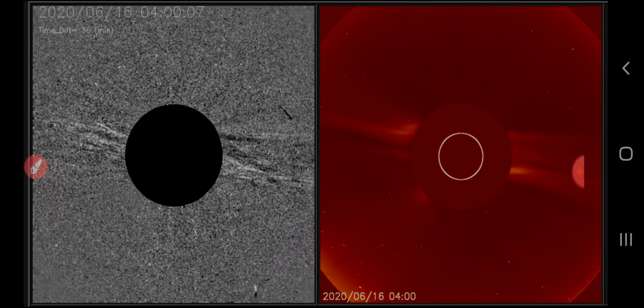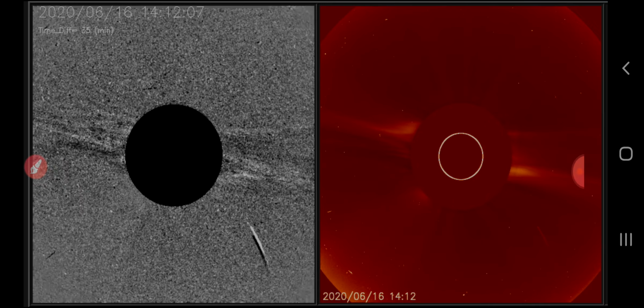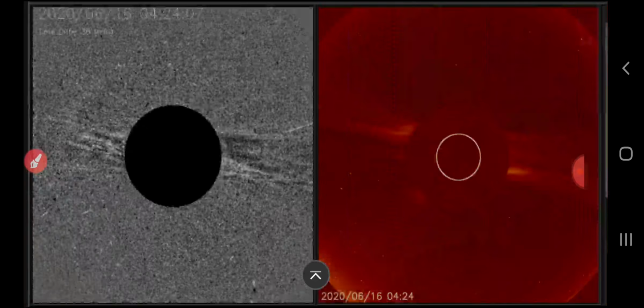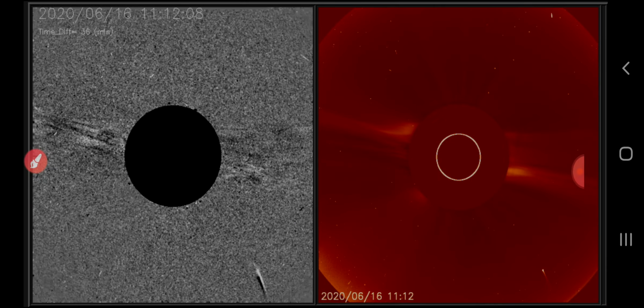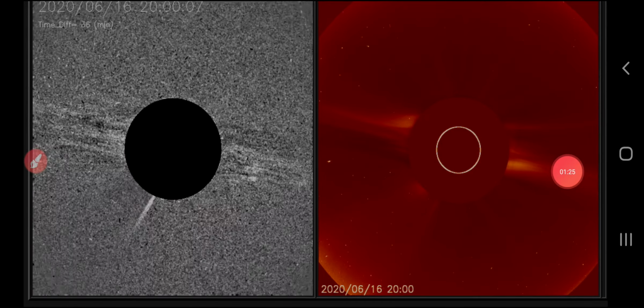And I say that for a couple different reasons. If you look over here to the left, you're going to see stuff coming out around the occulter. Okay, little jets, like the sun's ejecting in our direction. And it could be right now. So we're going to go look at that too here in just a second. But, so yeah, hold on just one second.